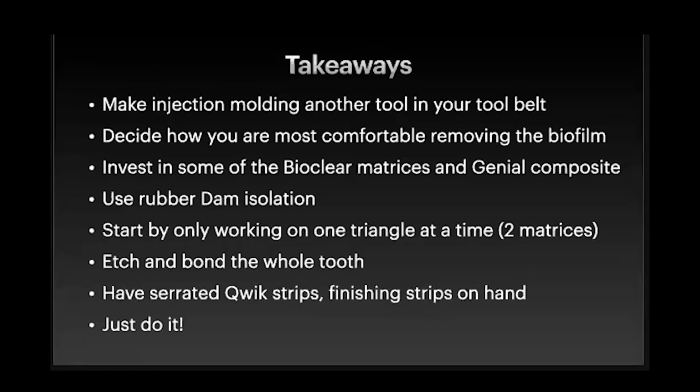Use rubber dam isolation. It should go on so quickly, y'all. I hate it when I see lecturers that are doing these composite cases with an OptraGate or retractors. Every study will show you that your moisture control is so much more superior if you use a rubber dam, and it's easy to get on. We'll show you how quickly you can get that isolation with the rubber dam.